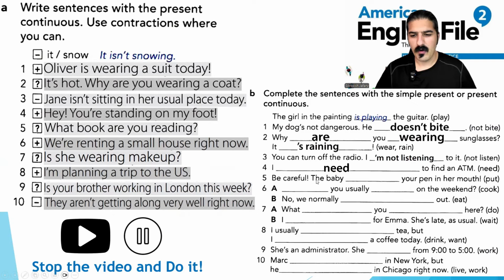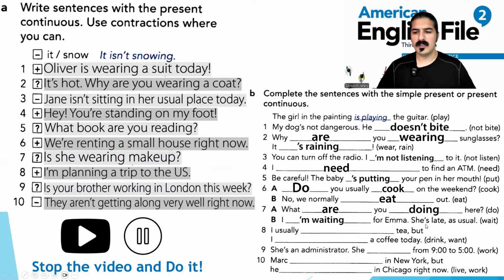Number five, be careful. The baby is putting your pen in her mouth. Number six, do you usually cook on the weekends? No, we normally eat out. Number seven, what are you doing here? I'm waiting for Emma. She's late, as usual.